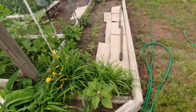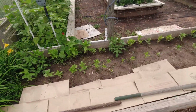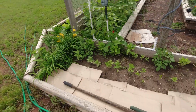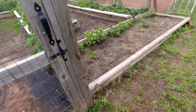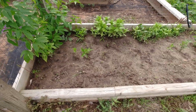Been working on the front part with the flower gardens. The wife's planted zinnias, and she's doing everything she can with one arm. She just got back from physical therapy, and she's supposed to get her sling off next week. So it took us forever to get this all weeded because there was no weed suppression on it.